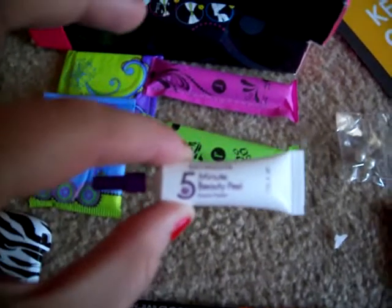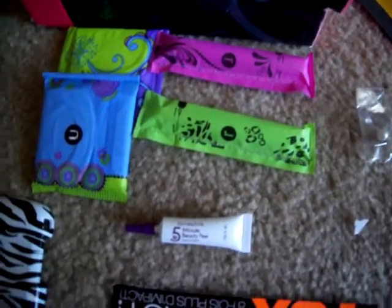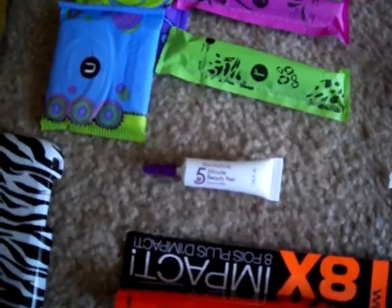It probably won't even focus. It's their 5-minute beauty peel mask, so I'm excited to try that out.